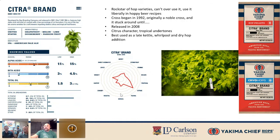Right in the middle is our radar spider chart, which will quickly show you that it's really trending towards citrus, tropical notes, which is obviously very, very desirable currently. To the right, you'll see examples of our 2 ounce Citra brand T90 pack, and below that is the 1 ounce Cryo Hops package. The Cryo Hops is our concentrated lupulin product, so we basically remove the bract leaf and concentrate the lupulin and the oils into a pellet form.